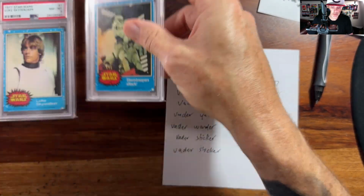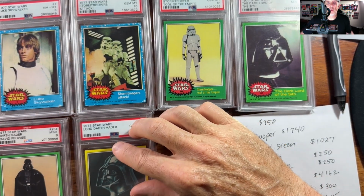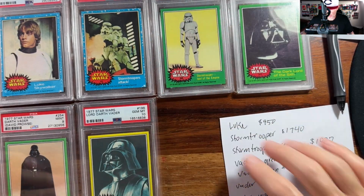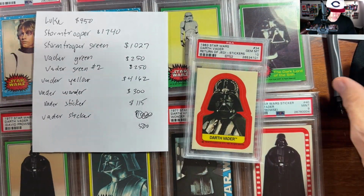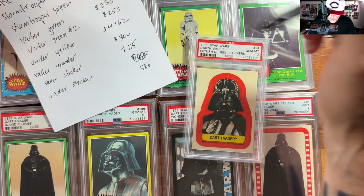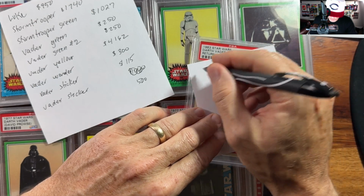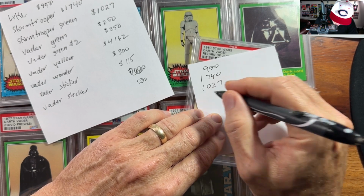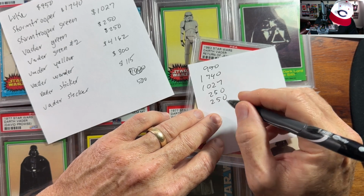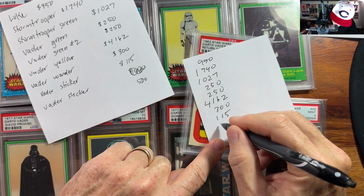All right, so you've got this stack right here. Let me line them all up. Got the Luke, got the Stormtroopers, got the other Stormtrooper. You got all this right here. And then you're looking at the grand total. Man, you're going to ask me to do math without my phone. Let's go. All right. 950, 1740, 1027, 250, 250, 4162, 300, 115, and 500.